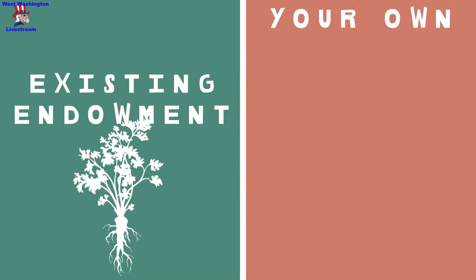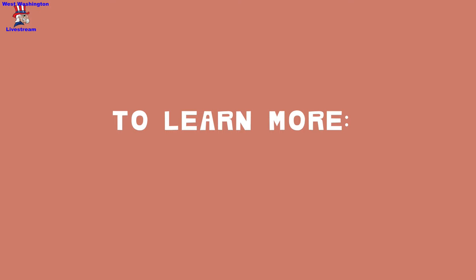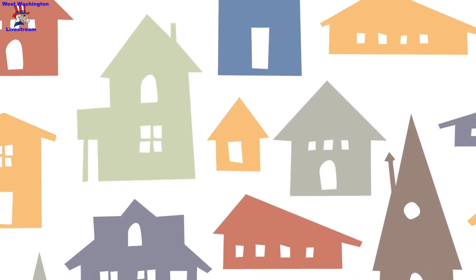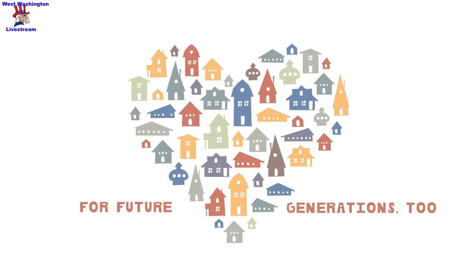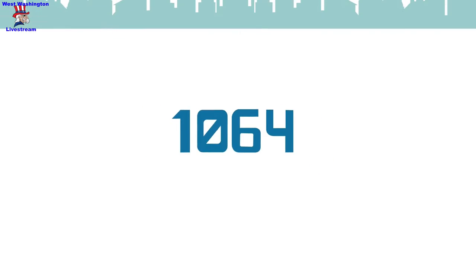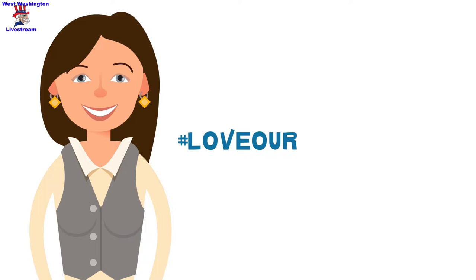Donors can give to an existing endowment or establish their own. Some choose to give now, while others make their gift later through their will or estate plan. To learn what your options are, talk to your community foundation. We're here to help you reach your philanthropic goals. If you love our community, let's leave our little corner of the world a bit better than we found it. Not just today, but for future generations too. The Washington County Community Foundation has been making our home a terrific place to live, work, and play since 1993 through the generosity of donors just like you. Why? Well, just like you, we also really love our community.